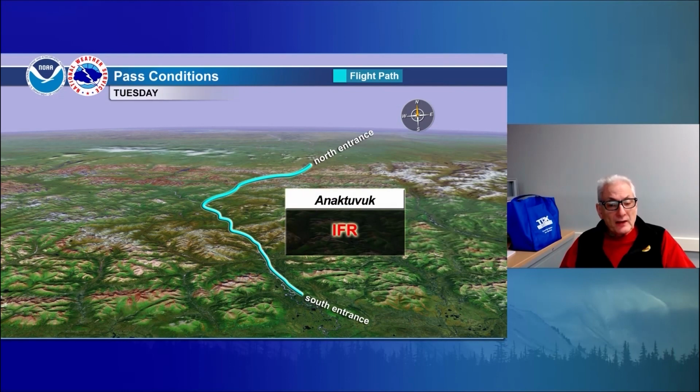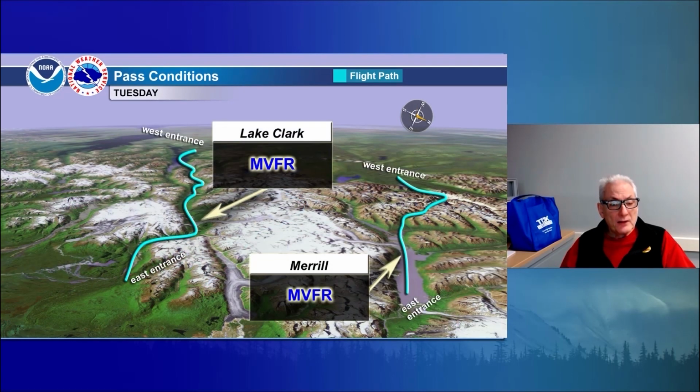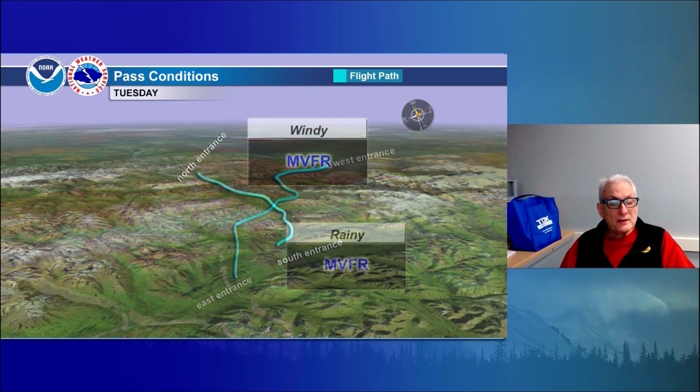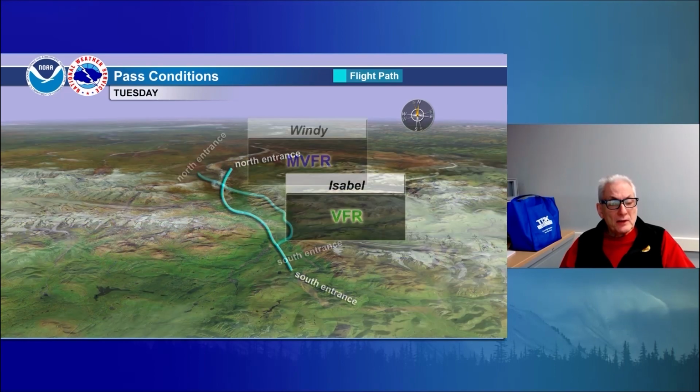Passes: Anaktuvuk and Atigun for the day on Tuesday, both look IFR on either entrance. Lake Clark and Merrill, marginal VFR mostly throughout the day Tuesday. Rainy, same forecast, marginal VFR, both west and eastern approach. Windy, marginal VFR, lowest conditions, southern entrance.